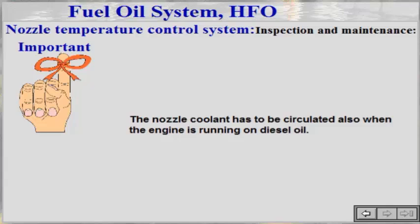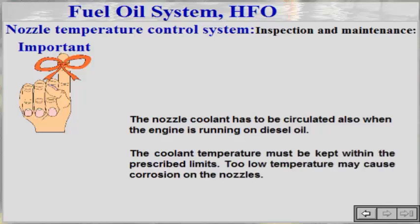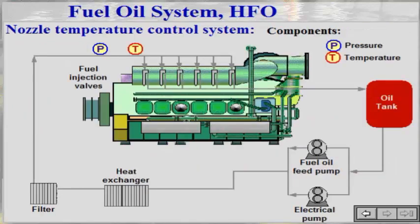The nozzle coolant has to be circulated also when the engine is running on diesel oil. The coolant temperature must be kept within the prescribed limits. Too low temperature may cause corrosion on the nozzles. Click the components for further information.